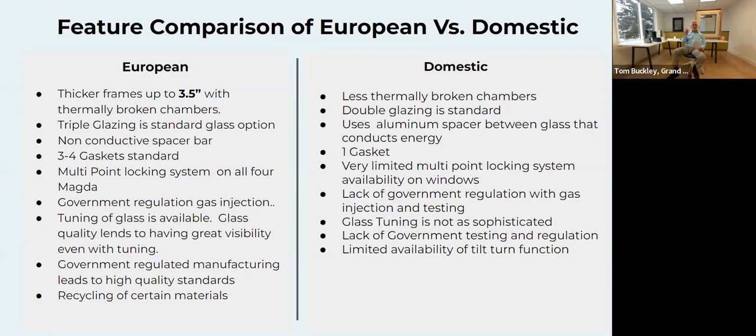They do not allow the use of aluminum spacer bars in Europe. It's just a conductor of energy loss. They just don't use it over there. The other major point is these full perimeter gaskets, which go around between the sash and the frame itself. Multiple points of gasket, not unlike your refrigerator door when you're closing the door. It's tight. It's preventing water infiltration and air infiltration from the outside and the inside.